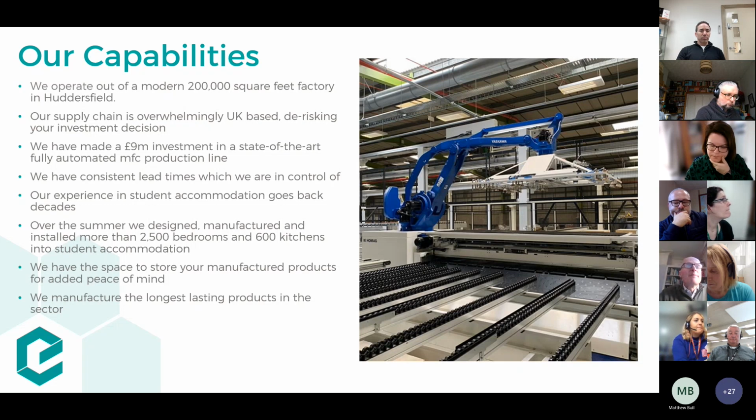We're also advising more of our student accommodation customers, if they can, to think about ordering ahead, because if we can manufacture the furniture up front for you, this just gives you extra added reassurance that deadlines and delivery windows will be hit. And we've also got the space to do that for you if that's something that you would like to do.